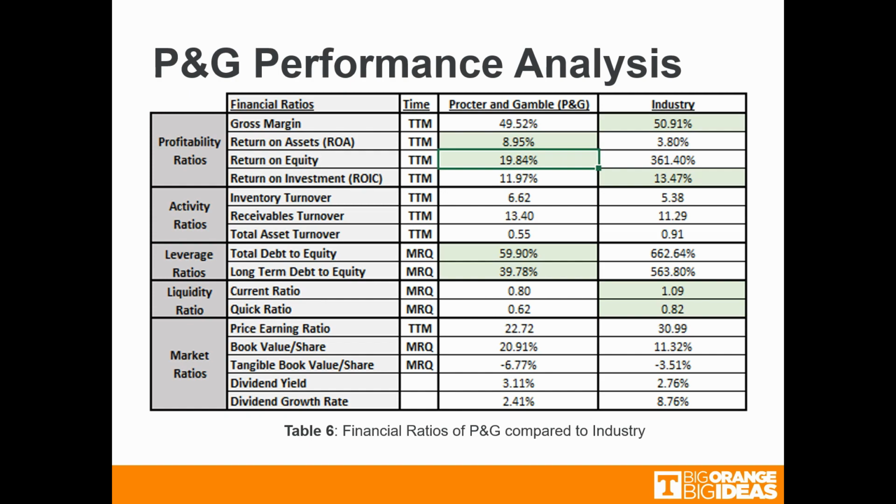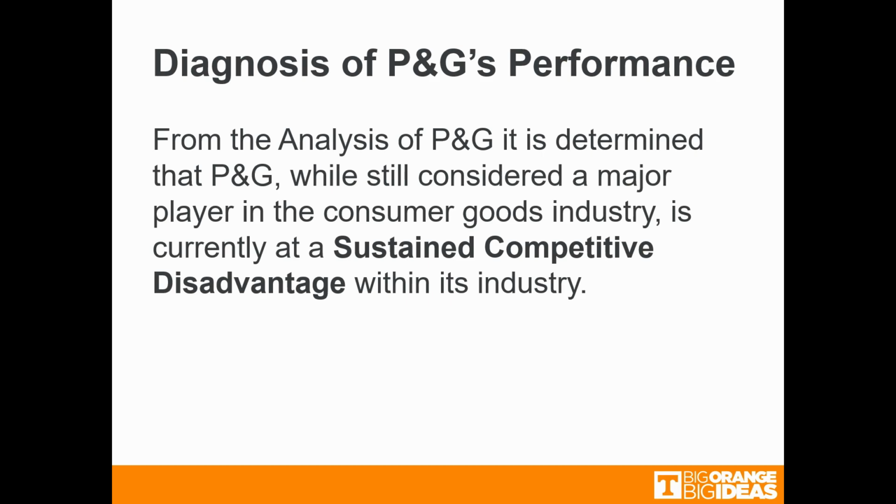A 5-year trend analysis of P&G's performance compared to the industry for profitability ratios indicates that P&G's gross margins and net profit margins are better than industry average, but the return on equity, return on investments, and return on assets are all underperforming the industry's 5-year average. So overall, P&G is keeping up with the industry, but is not excelling. Diagnosis of P&G's performance: from the analysis of P&G, it is determined that P&G, while still considered a major player in the consumer goods industry, is currently at a sustained competitive disadvantage within its industry.